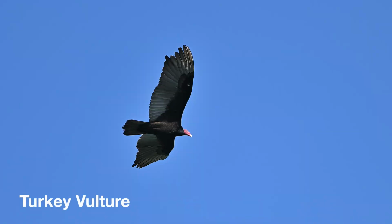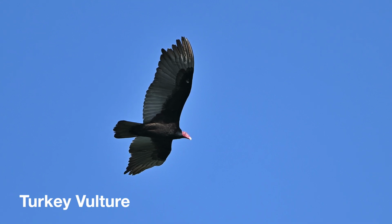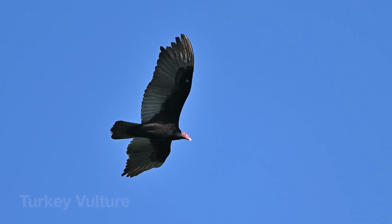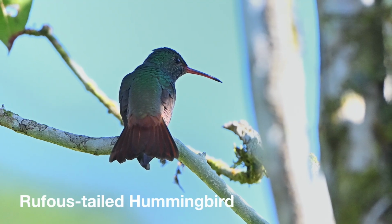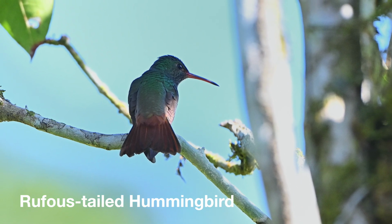A vulture was soaring in the high skies. It was a turkey vulture, a New World vulture. It is a scavenger and feeds exclusively on carrion. An agile rufous-tailed hummingbird and a scaly-breasted hummingbird gave little time to photograph them.